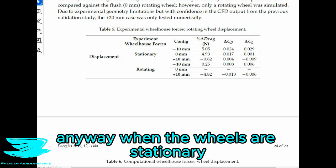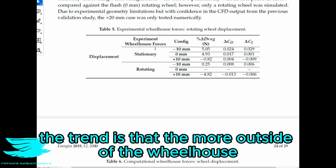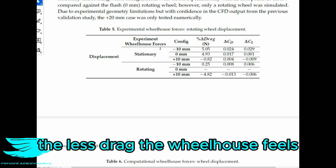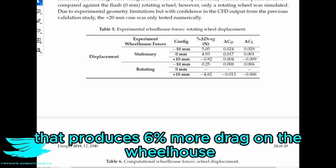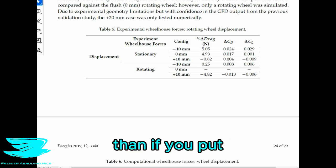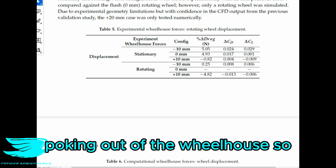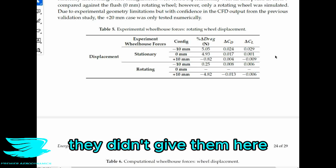Anyway, when the wheels are stationary, so this top part here, the trend is that the more outside of the wheelhouse the wheels are, the less drag the wheelhouses felt. In fact, if you had the wheel 10 millimeters inside, that produced 6% more drag on the wheelhouse than if you put the wheel 10 millimeters outside, poking out of the wheelhouse, sorry. So in terms of the lift coefficient, I don't know what the percentages are. They didn't give them here.